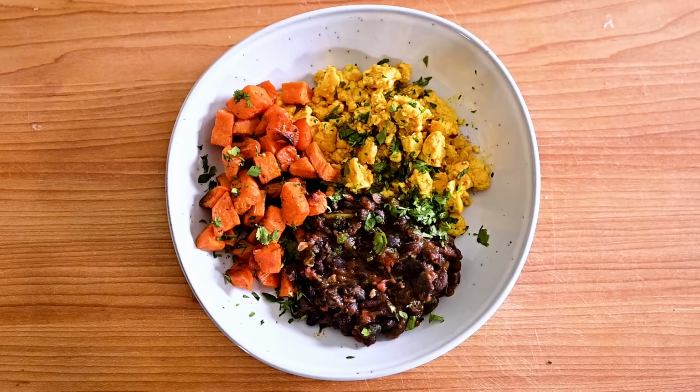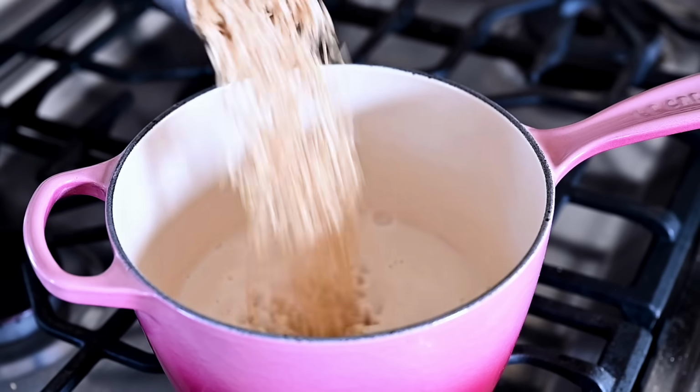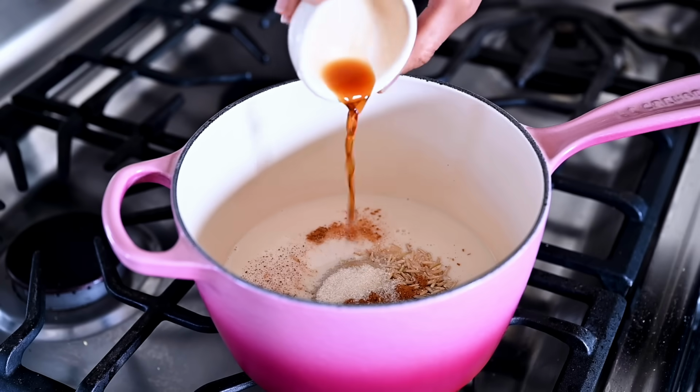I really enjoyed the savory breakfast I had earlier this week, but today I'm doing something a little bit sweeter. I'm making a brown rice pudding using brown rice, soy milk, bananas. It's super simple. All I did was add some soy milk to a saucepan along with the brown rice. Then I added a couple spices, cinnamon, nutmeg, and ginger. And then I added a tablespoon of organic sugar and a half teaspoon of vanilla.